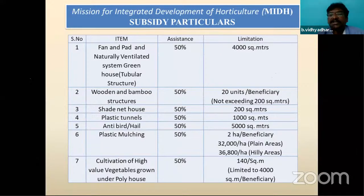Whereas for wooden and bamboo structures, they are giving 50% assistance, but only for 20 units per beneficiary, and that too it should not exceed 200 square meters. They are giving shade net houses also 50% assistance up to 200 square meters. Plastic tunnels, the government is giving 50% assistance up to 1,000 square meters. Even for anti-bird or hail nets, 50% assistance, 5,000 square meters.